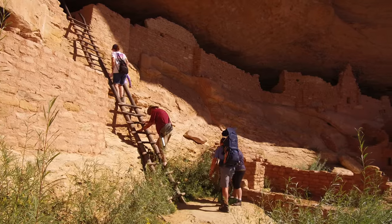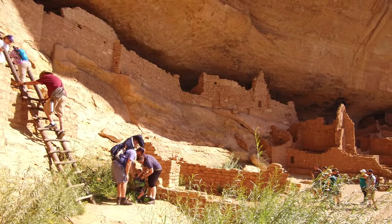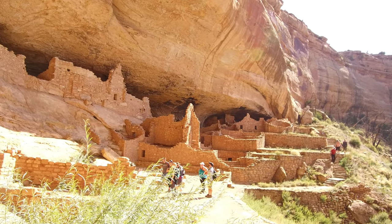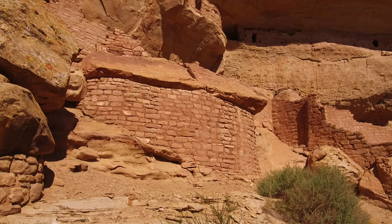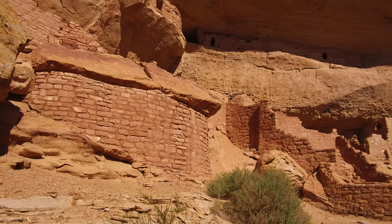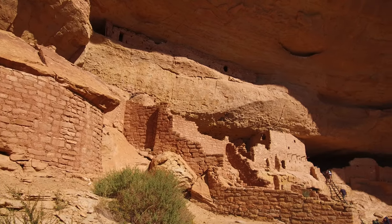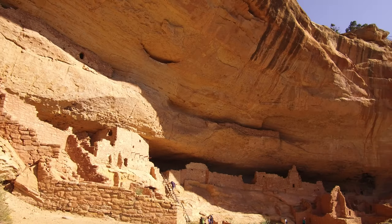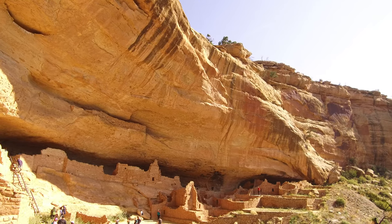Like in the rest of the Mesa Verde region, Longhouse was evacuated in the final decades of the 1200s, when the ancestral Puebloans migrated to the south and southwest. Although the exact reasons for the migration remain unknown, there is evidence colder and drier weather, combined with increased conflict in the region, made it harder for residents to rely on traditional strategies for survival.